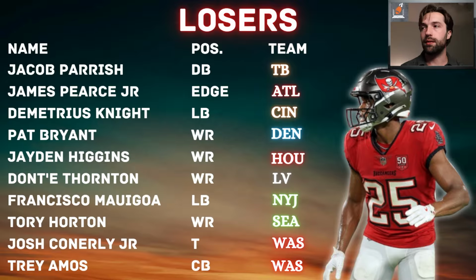Next, we have Pat Bryant, wide receiver for the Denver Broncos. He was targeted twice and getting 1 reception for 6 yards. Did have a drop, though. You guys know me. Whenever a guy has a drop and then doesn't produce outside of it, I'm going to have some issues.